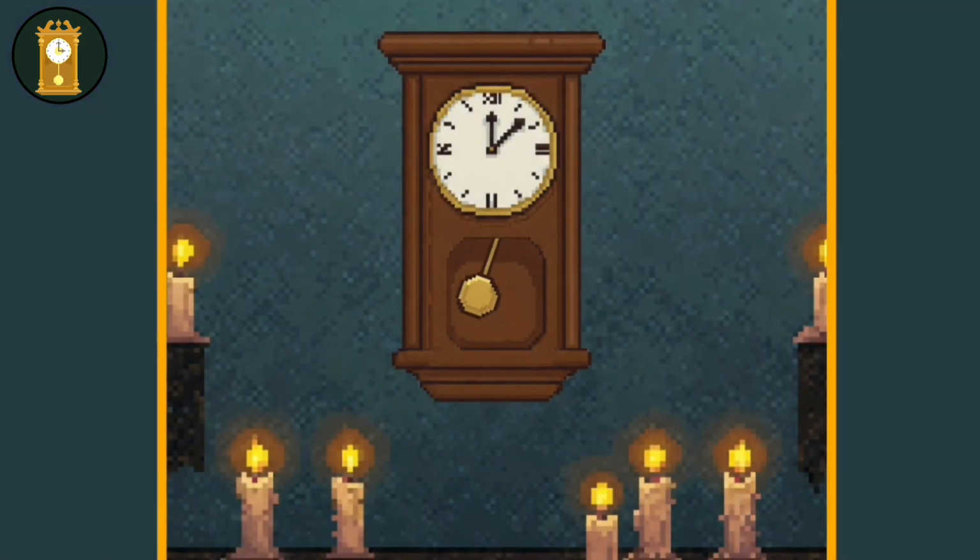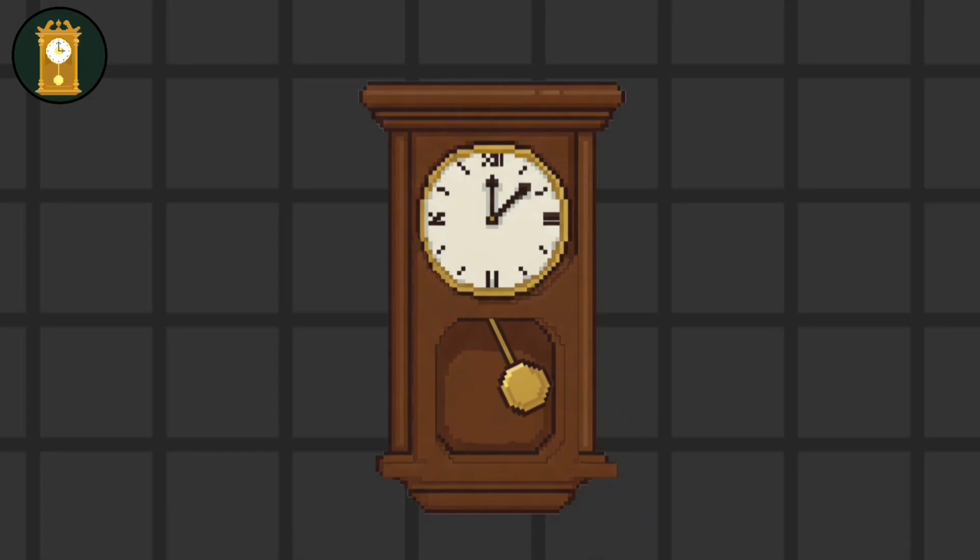A pendulum swings at a constant rate, regulating the clock's accuracy. This allowed for remarkable precision, with errors as small as seconds per day. The pendulum's consistent motion is due to the force of gravity acting on it, causing it to swing back and forth in a regular rhythm.